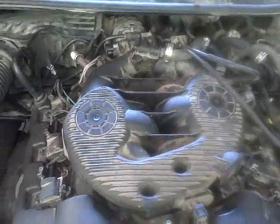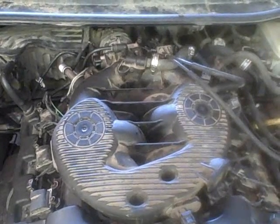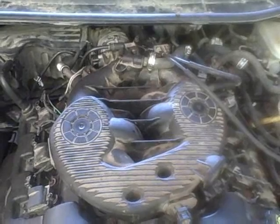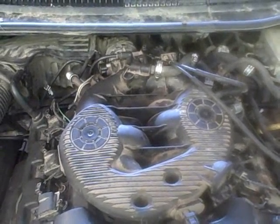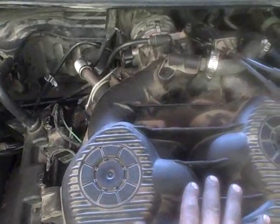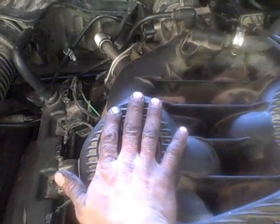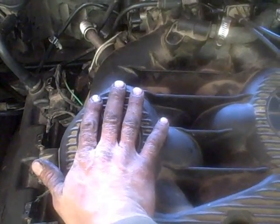Oh, wait a minute. Now, for some reason, it just smoothed up. Wonder what the heck. No way. Yeah. It just smoothed up a lot. Well, hey, you guys witnessed a miracle here today. Miracle at the Wick Ranch shop.